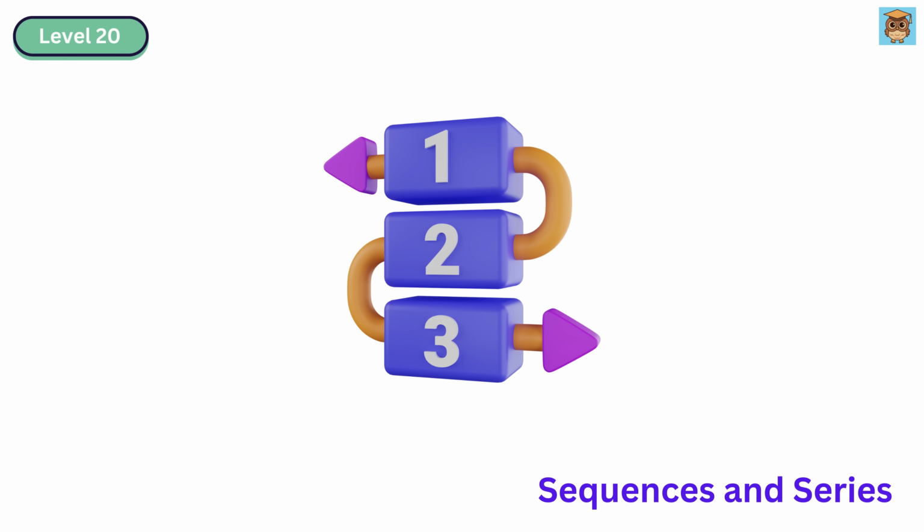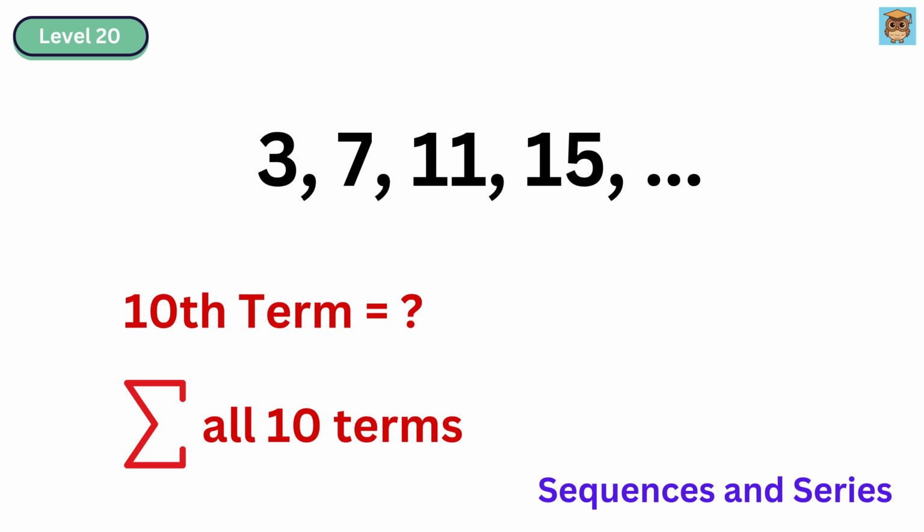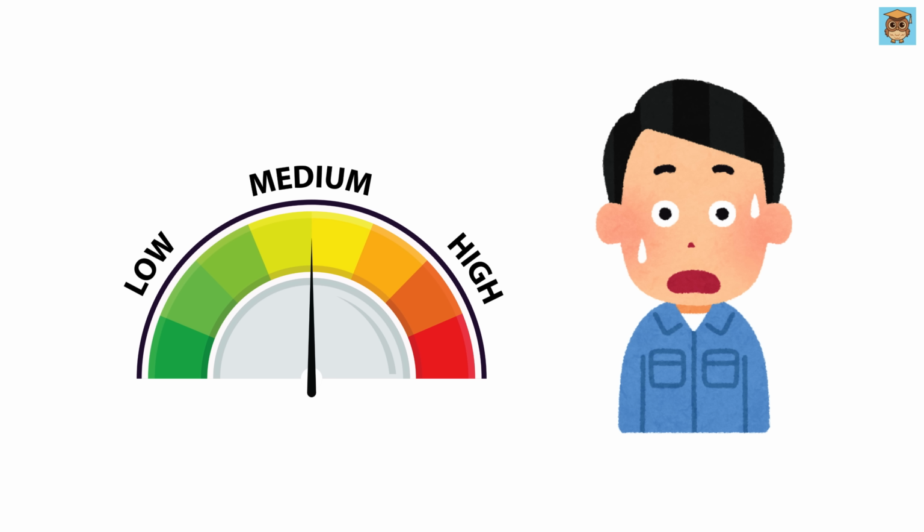Next up, we have sequences and series. Find the 10th term in the following sequence, and after finding the 10th term, find the sum of all of those 10 terms. Congrats if you are still alive in this game. Because now, we will be entering the intermediate level.